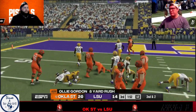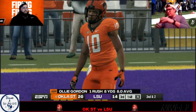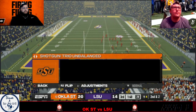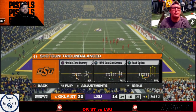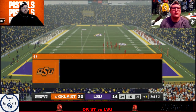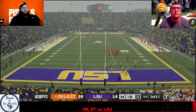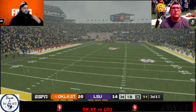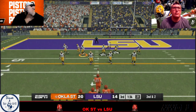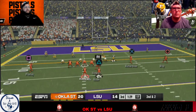Gordon this time with the carry. Ollie Gordon with an 8-yard rush up the middle. 2nd and 2 Cowboys. That's inside the 10. Mm-hmm. It's the first time we saw him touch the ball tonight. Made the most of it. I think he had one other touch, but I think it was for loss. Yeah, he caught that pass for -8. They had that one sniffed out like crazy. On that Bosch screen, yeah. Yeah. Where the only other option was to drop it, right?